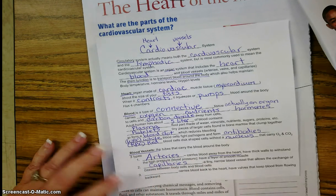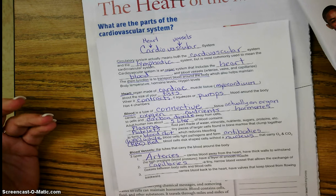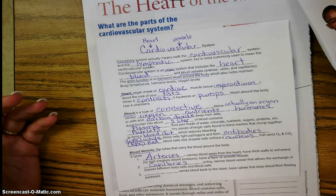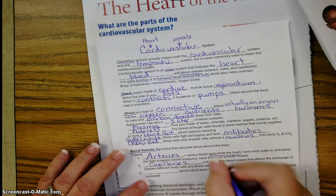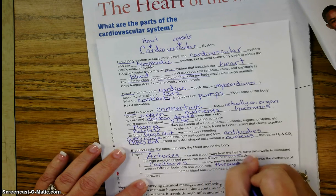And the capillaries are narrow vessels that allow for the exchange of gases, oxygen and carbon dioxide, between the body cells and the blood cells. And that happens through a process called diffusion.